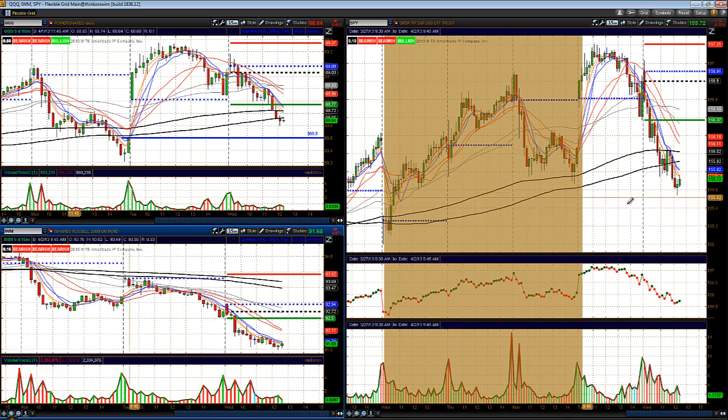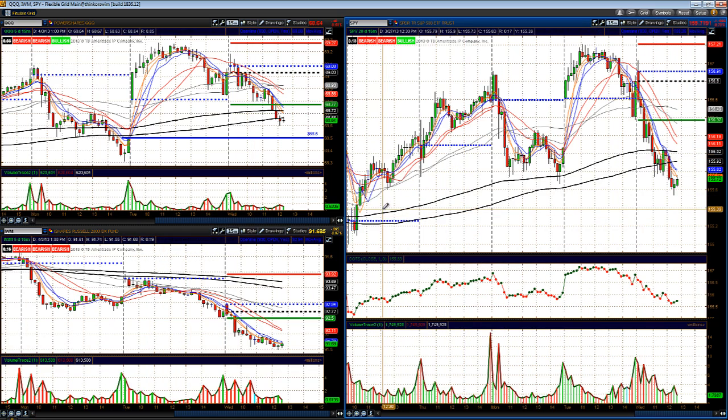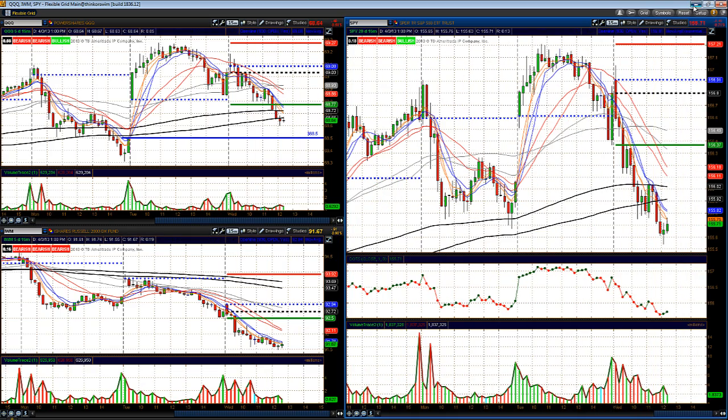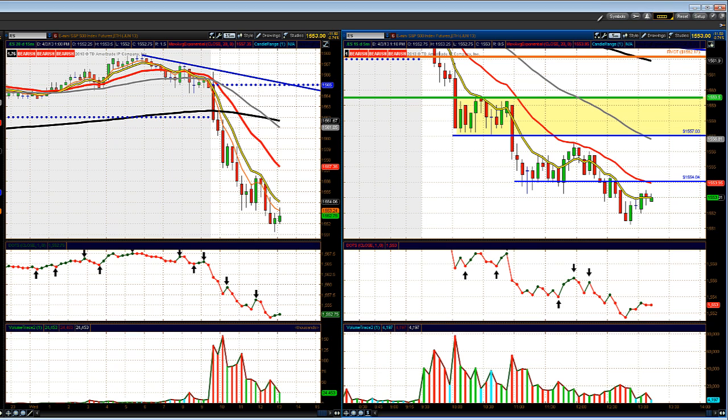I am expecting a little bounce here, at least for the fact that we probably still have some of those dip buyers in the market. But at the same time, those dip buyers have been trying to come in today and then begin to smack to the downside. So you really know who's in control. But again, we're down a lot.